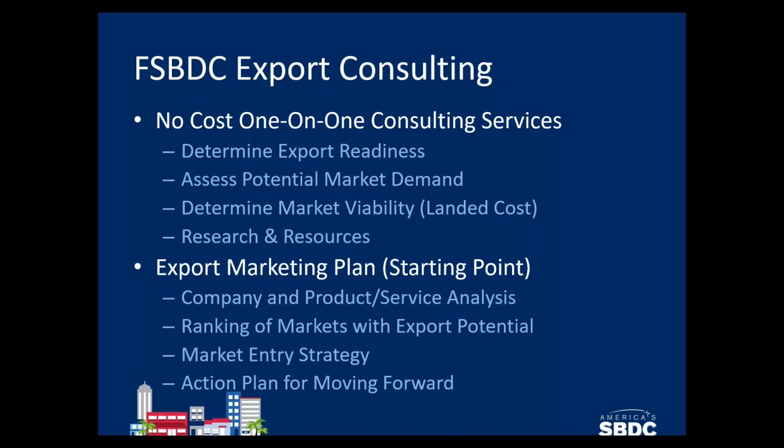I work with a variety of clients with import-export needs, some of which are related to determining whether you're export ready, helping you determine whether an export lead is indicative of larger market demand. So for example, if you get an order online from a buyer in the UK and you want to know if there's a potential for more sales there and you want to enact a countrywide strategy, I can help you determine whether a market is viable from a cost standpoint.